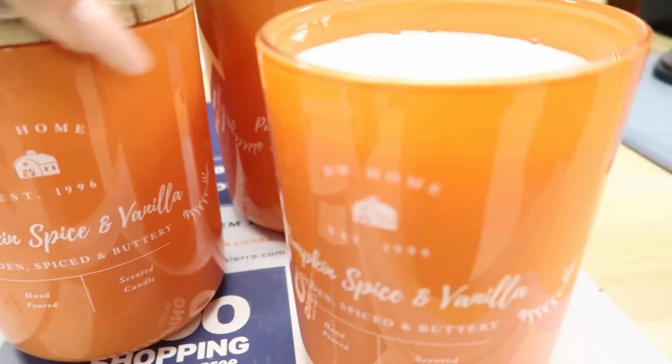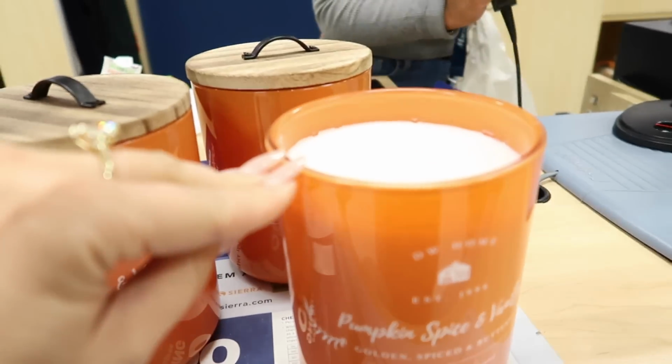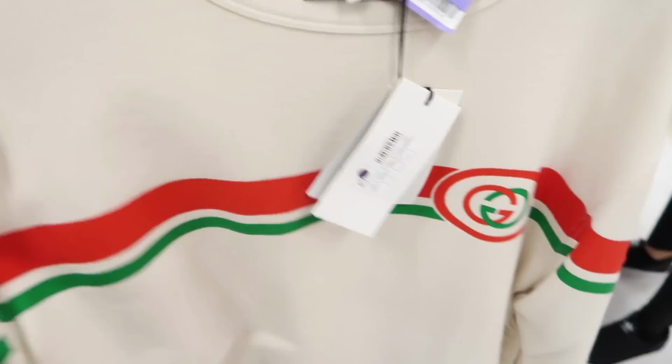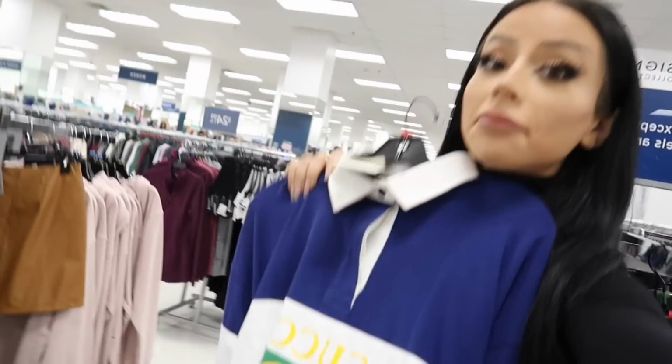Winner, winner, chicken dinner, pumpkin spice vanilla. Yo, they have whole-ass Gucci at Marshalls right now. This is crazy. Oh, look at all the blankets.